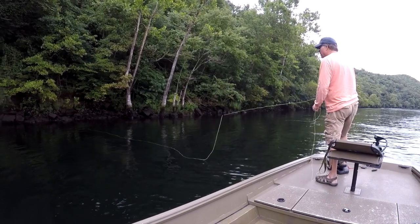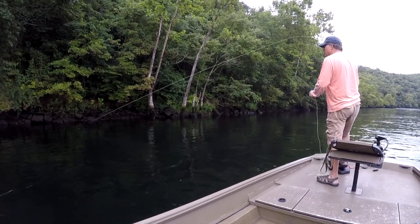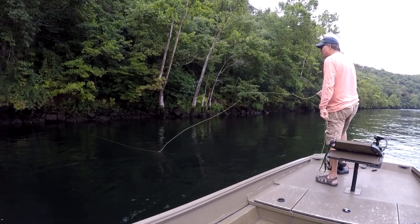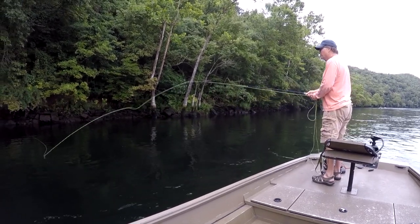These little pockets back here. Still a little bit of current back here in the back of this pocket. I really think current's the key, because they can sit in one place and let stuff come to them.